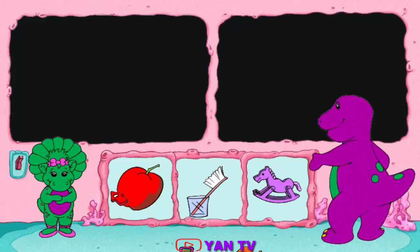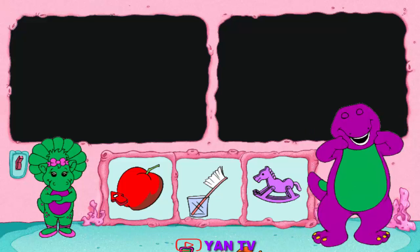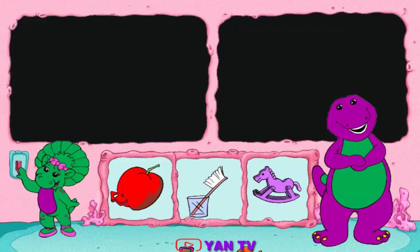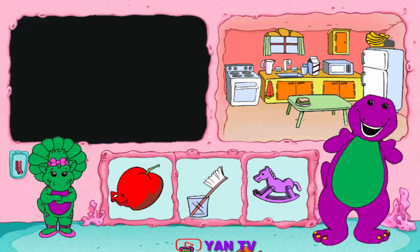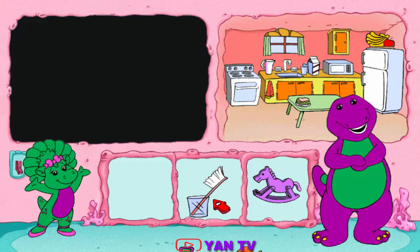What are you doing, Baby Bop? I'm moving things into the right rooms. Wanna play? You bet! Goody! First, I'll turn on the lights. Wow, look at that! Match the thing you move to the right shadow. You got it!